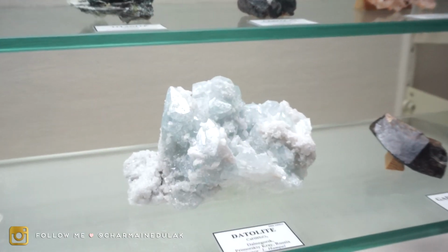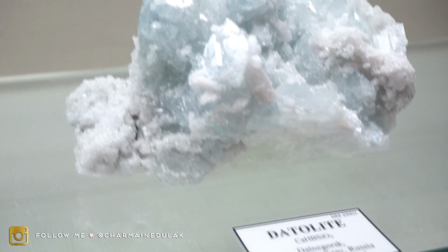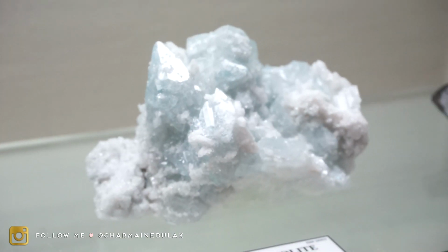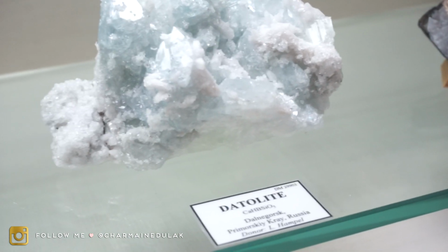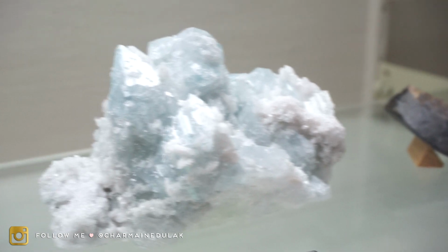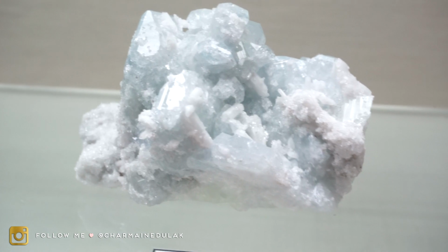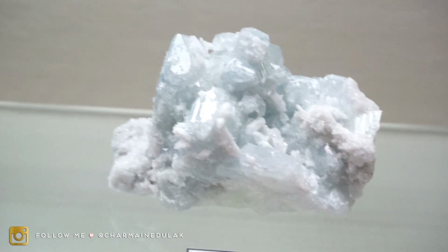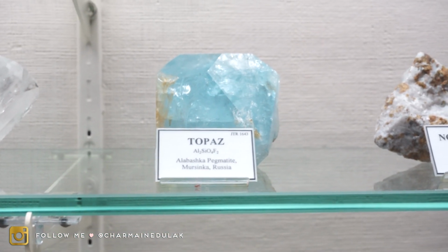I feel like I'm showing you guys so many rocks, but oh my god, look at this one though. It's not doing it justice, but it's called datolite. Oh my god, it's so pretty. It's a little bit more green in person. Wow, that's pretty. And here's a topaz. That's cute.